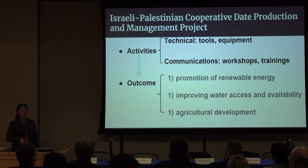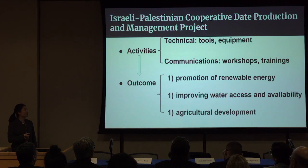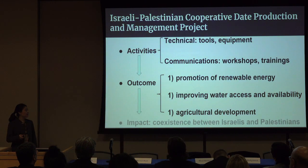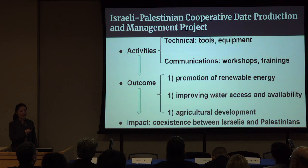The first one is to increase the use of renewable energy, and in this case that would be solar energy. They are also trying to improve water access and availability. By successfully addressing points one and two, they are hoping agricultural development will be enhanced. Most importantly, they are trying to strengthen the cooperation and coexistence between the Israelis and the Palestinians. This is where they are trying to contribute to the peace process in this region.